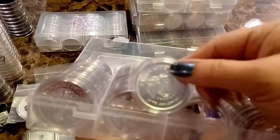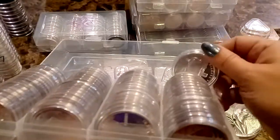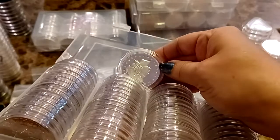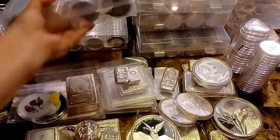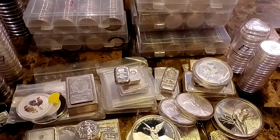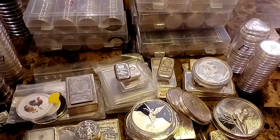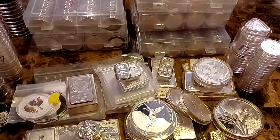And these are just non-monetary ones too. So I have 2 boxes of non-monetary, but each of them is different. I just collect one of each different non-monetary round. So that's cool. Everything else is monetary, even most of my 5 and 10 ounces. But the grand total calculation is 762 ounces. So there's over 762 ounces sitting right here on my table, along with however many ounces my cat is.